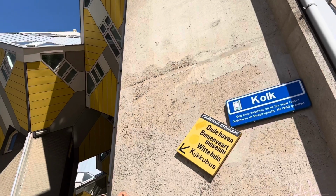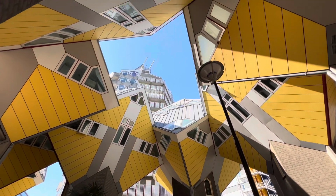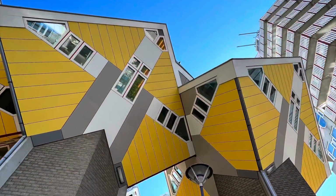These iconic cube houses were designed asymmetrically to resemble an abstract forest, with each roof representing a treetop.